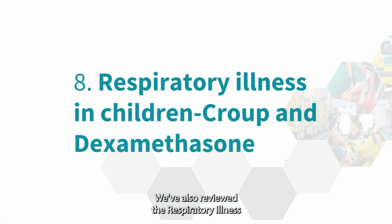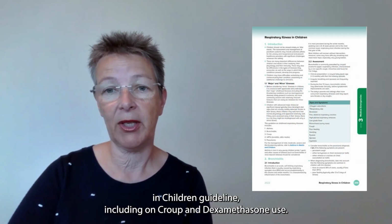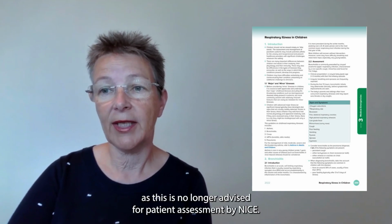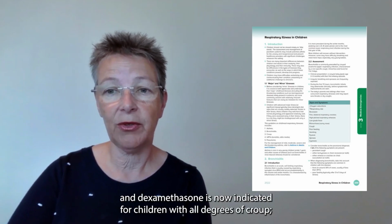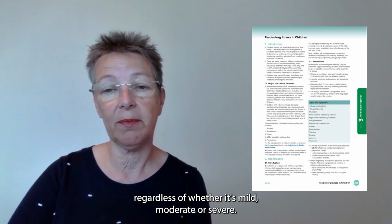We've also reviewed the respiratory illness in children guideline, including on croup and dexamethasone use. We've removed the modified Thoracic score, as this is no longer advised for patient assessment by NICE. And Dexamethasone is now indicated for children with all degrees of croup, regardless of whether it's mild, moderate, or severe.